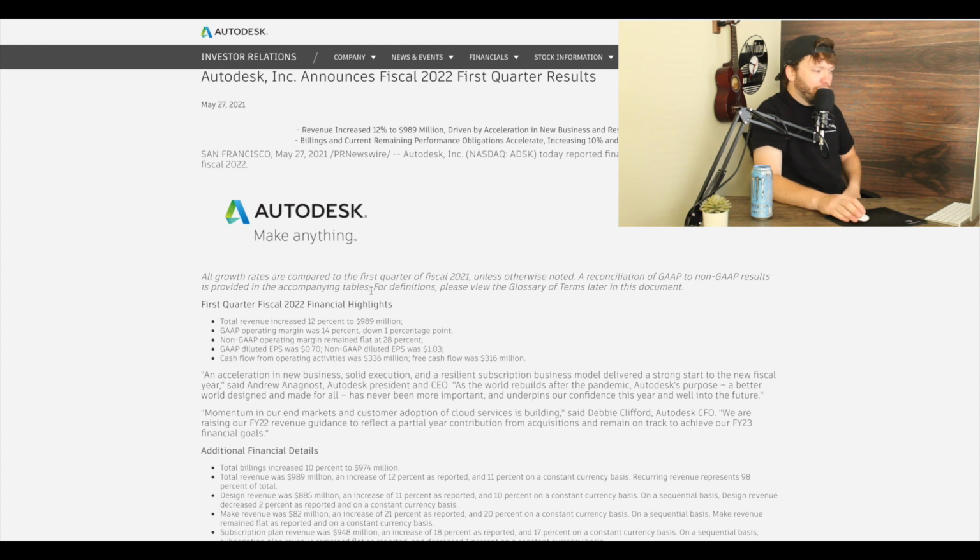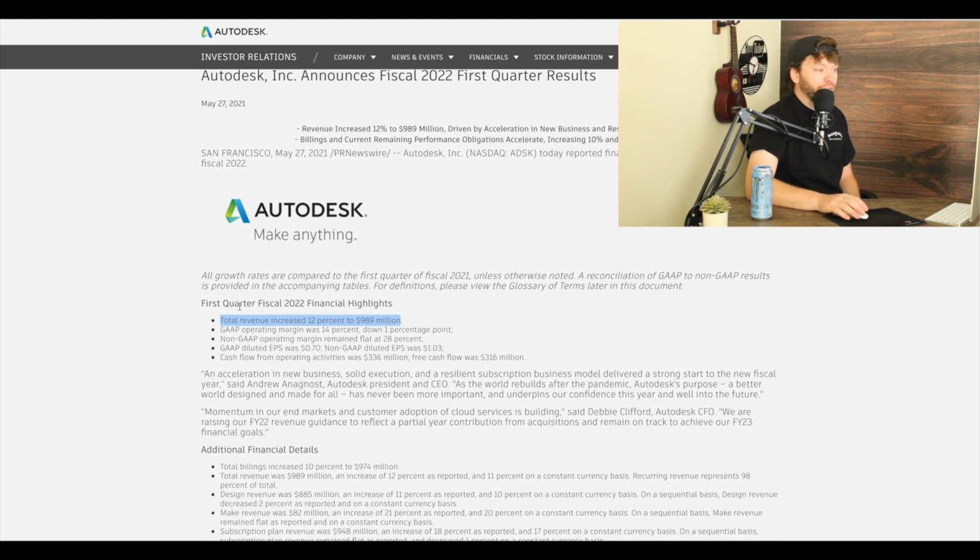Just a few highlights that I'm seeing right off the bat here. Total revenue increased 12% to 989 million, and that's for the quarter. So that's almost a $1 billion quarter, which is a pretty good number to see. GAAP operating margin was 14%, down 1 percentage point.